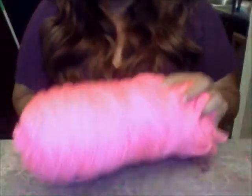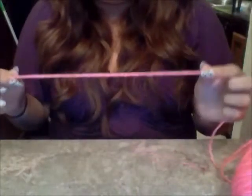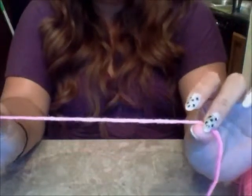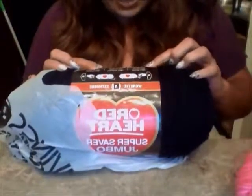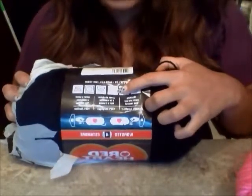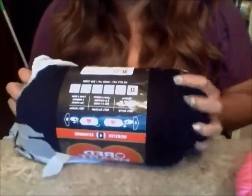So yeah, and since I have this ball of yarn out, I wanted to talk a little bit about starting crocheting and the type of yarns you use. I would seriously recommend starting off with this gauge of yarn. It's a gauge 4, a 4 medium, and they recommend using a 5.5 crochet hook on them. I think this is the best size and the best type of yarn to start crocheting with if you're just learning.